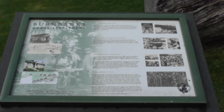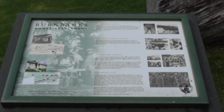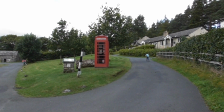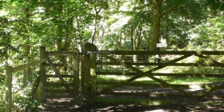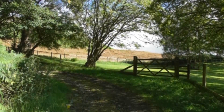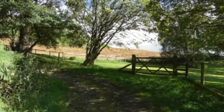Haweswater is a man-made lake. There's a plaque in the village green, tells you all about the building of Haweswater Lake. So we turn right at the telephone box, just slightly uphill. We go straight through at the gate and then turn right, just a slight detour till we get to the lake. So we're just following the broad track round to our left.